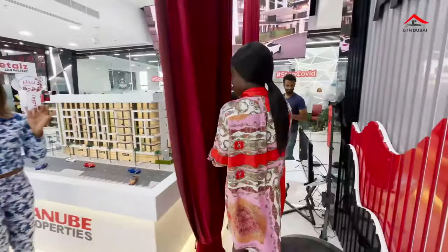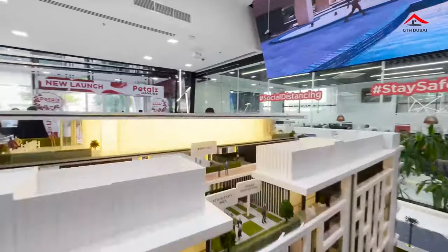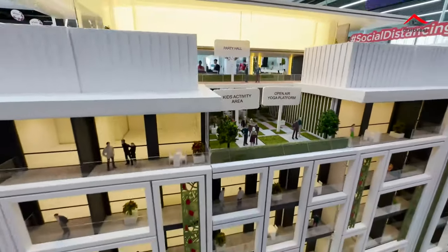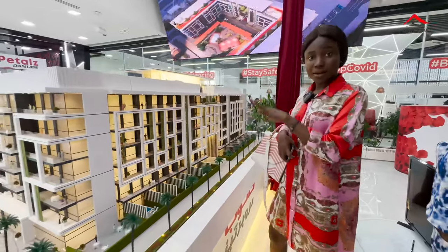You can see there are several amenities here. We have the party hall, which is going to be here. We have the kids activity area, the open air yoga platform, and amazing places. We have infinity pools. Some apartments come with their own personal pool.